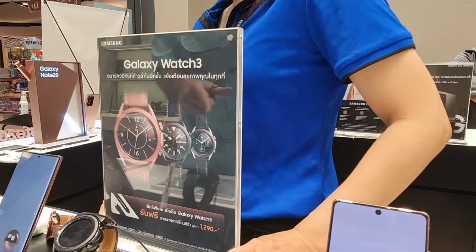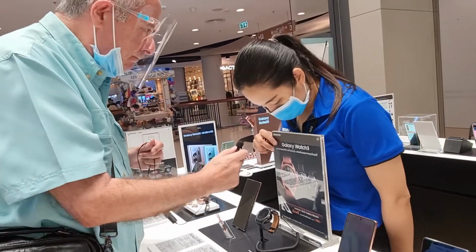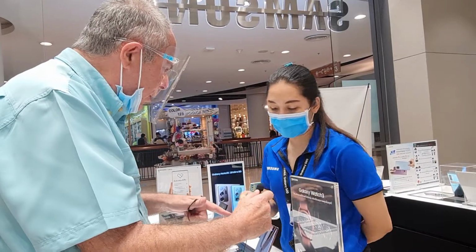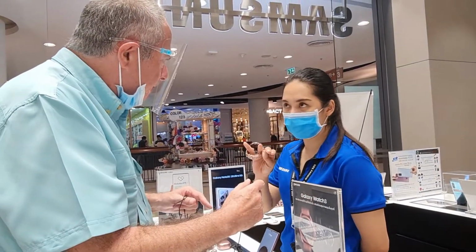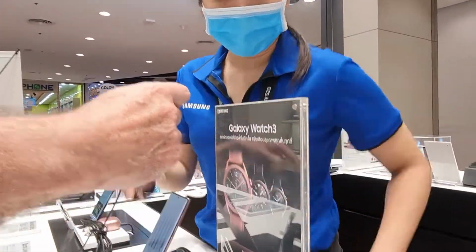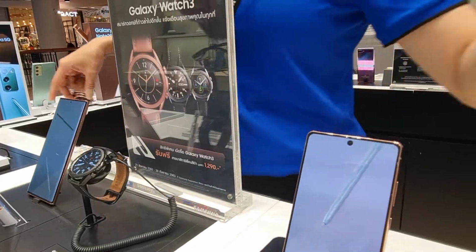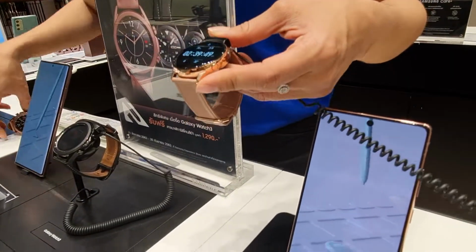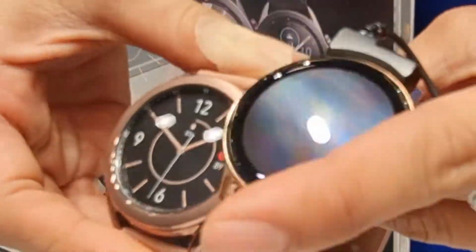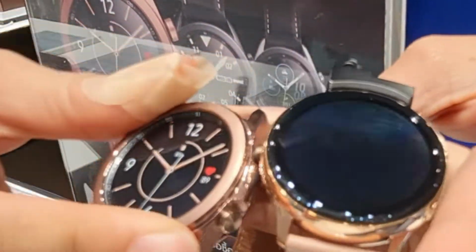Maybe you can go over some of the health benefits on this new watch. Most people know about the watches, but it's got unique features. About design, the first thing is design, they changed it. Brand new design. Different activity tracking compared to the previous model and this model.